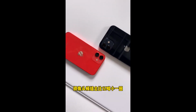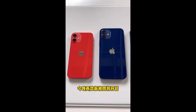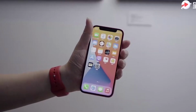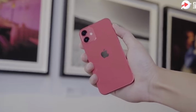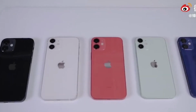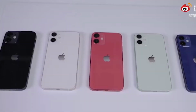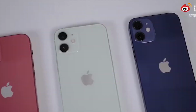Obviously there are some things which are going to be noticeable in these hands-on videos, that the iPhone 12 mini is going to be coming with a pretty slim design, and its design is similar to the other models of the iPhone 12 series. On the other hand, we are going to see that the iPhone 12 mini is also a device that is going to be very easy in terms of one hand use.